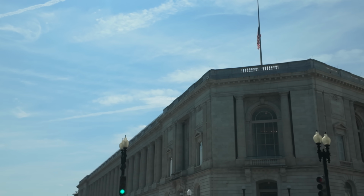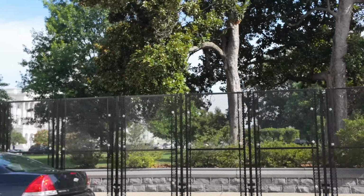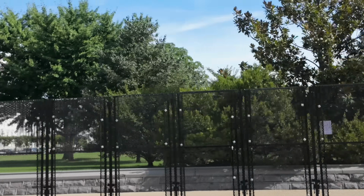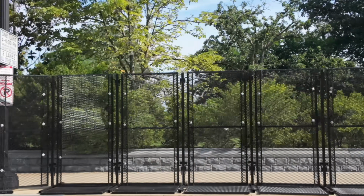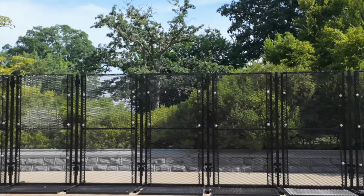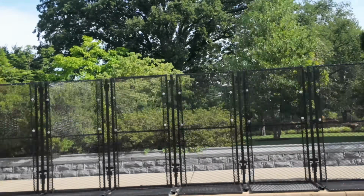Let's go and check other flags in D.C. So there's a good look at the riot fence. It's about 8 feet high. It's designed so you can't climb it. I guess you could run it over with a truck, but it's pretty well connected. The Long Fence Company, which builds these, they have a lot of experience in building. They're all connected, so you hit one, it's going to be like a domino. It's going to pull like 10 others.